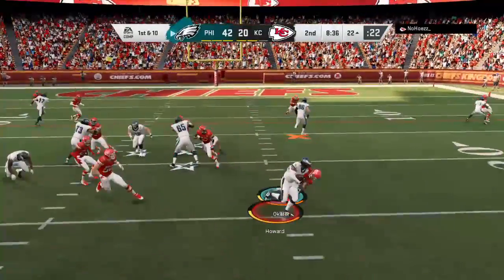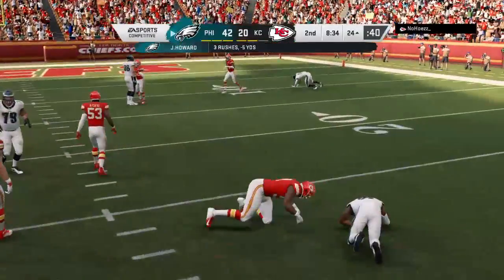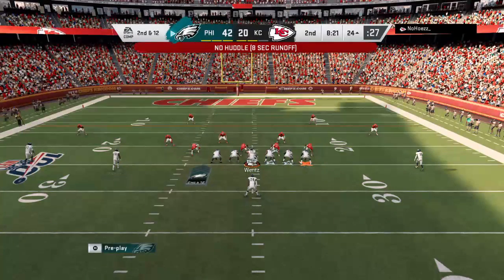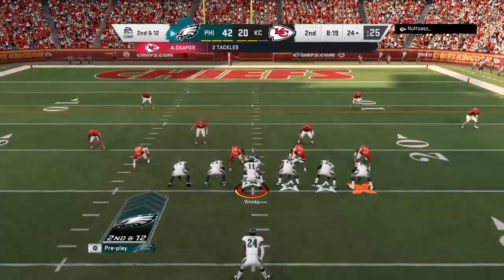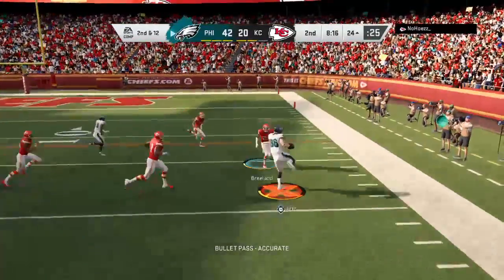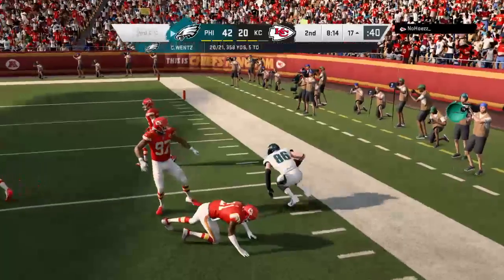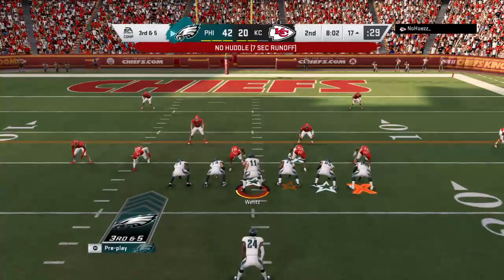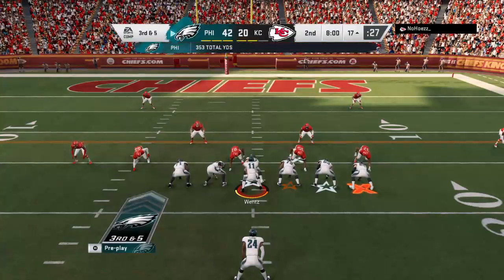They run with Howard. And he will lose yardage and be backed up to the 24. A loss of 2 there. Second down. On second and 12, Wentz. And this is Ertz with it, right side. And he'll get it down this time to the 17. The reception good for 7.